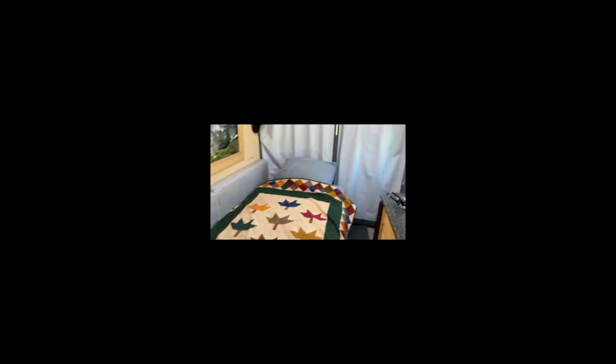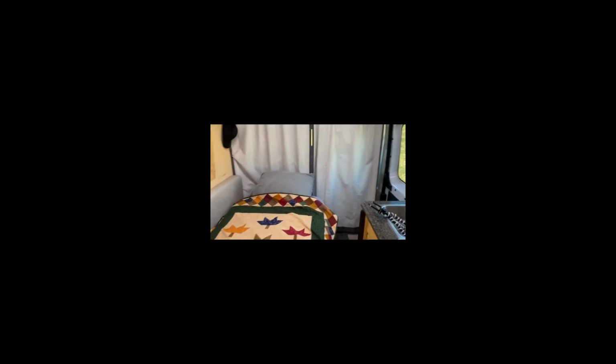Also serves as couch mode during the daytime. I can sit here and look out the side window, or have the slider door open, get a nice breeze in there, and do some work. Sitting on this as a couch, just relax and have a good time. So let's show you what's in some of the cabinets.